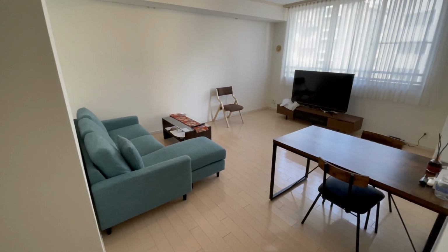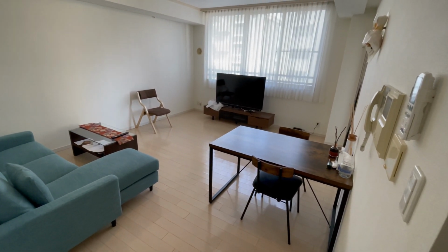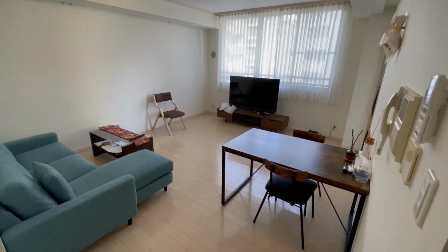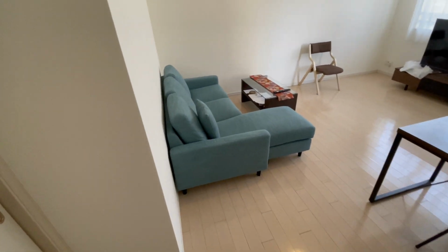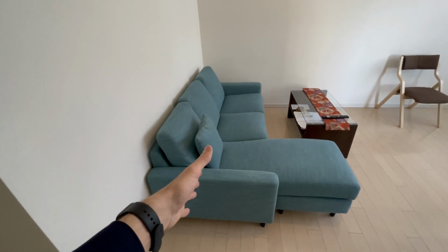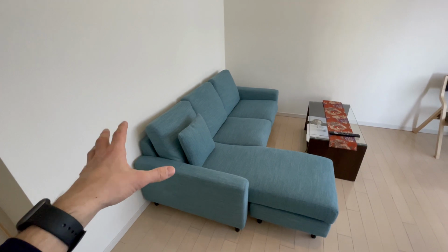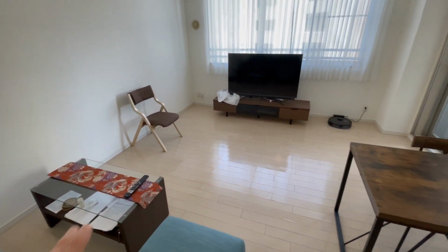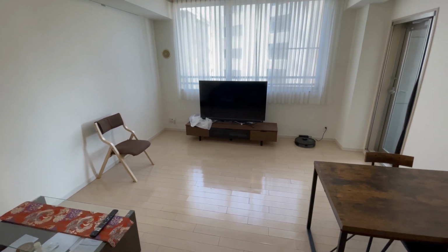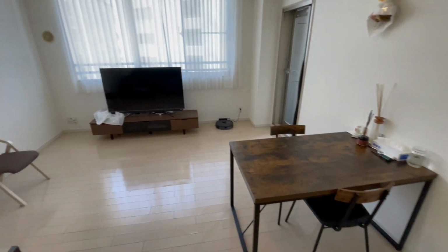The next space that I'm showing you guys here is the living room. As you can see, the living room is quite spacious. This is actually really spacious for a Japanese apartment. The apartment here is about 70 square meters. As you see, you have a space here for a 3-person couch, which is kind of nice. You can just kick back and relax there. Plenty of space to move about. There's a nice, big TV, lots of natural light, dining seating for 2 people.